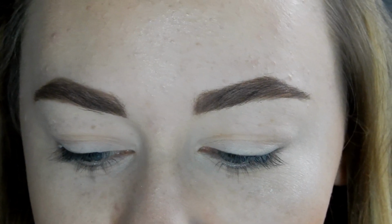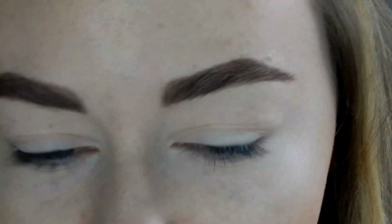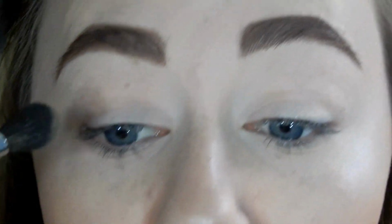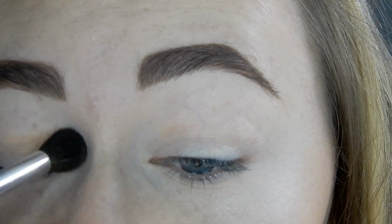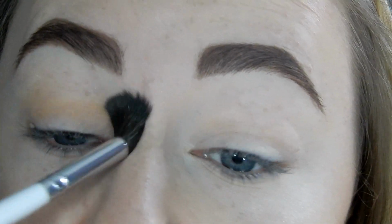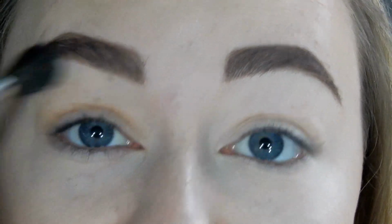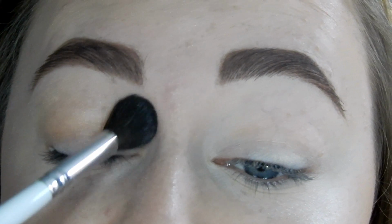Okay, so I'm going to put that base colour all over my lid, and I'm just trying to find a good setup here so I can still use my mirrors. Okay, so we're going to put that base colour all over my lid. That is a very, very orangey base colour. Okay, that just went more on my crease than anything.